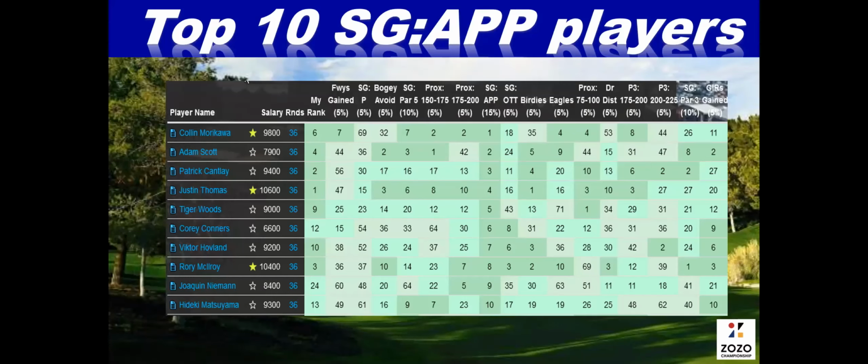So with that said, some of these guys you've got to watch out for, and I'll just point them out. Adam Scott just has not played a lot, so this 36 rounds is going back quite a bit. Tiger Woods also, as we know, hasn't played a lot. I think that's it. The two that I would caution where they're showing up would be those guys. The rest of them make sense, right? Morikawa, Cantlay, Corey Conners, great iron player, terrible putter.